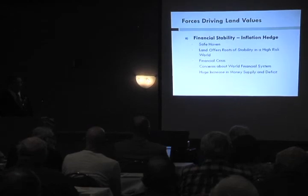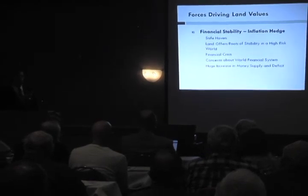Why are they buying land? Why would you buy land? It's financial stability. It's a safe haven. You can walk on it, you can look at it, and you can control it. You can control the management of it, and it offers stability. It's high risk, but it has a lower volatility than stocks and other investments. And we know that there are factors going on in the world that make it a safe investment, a safer investment than other places.